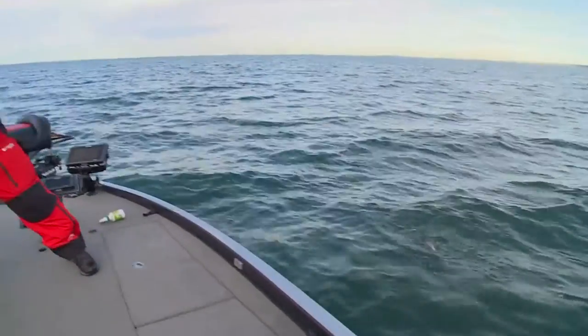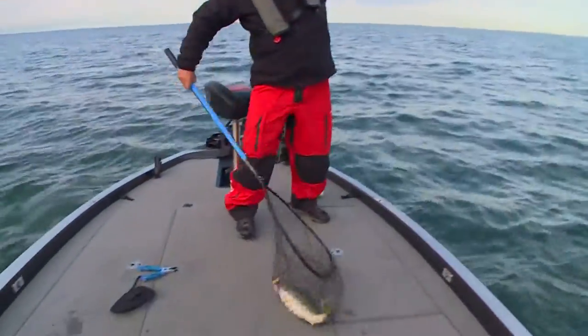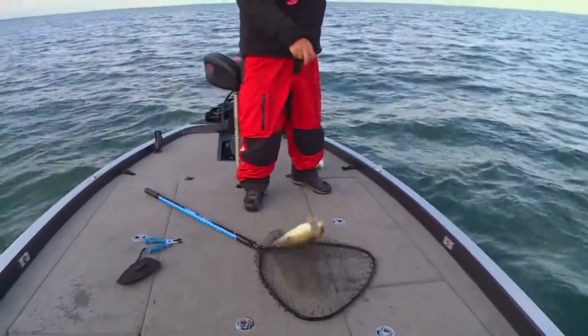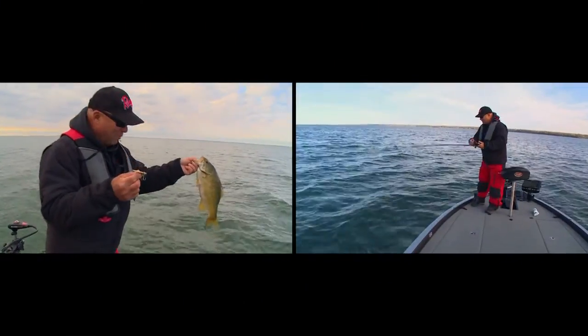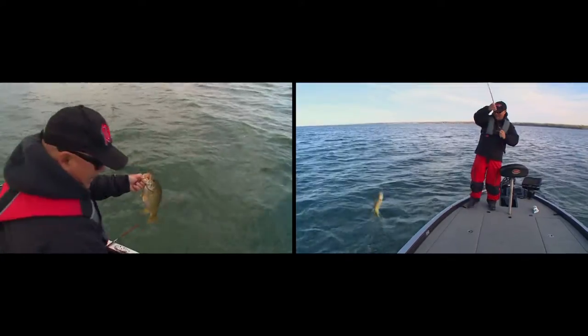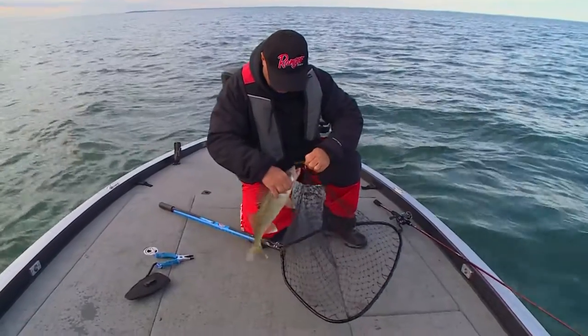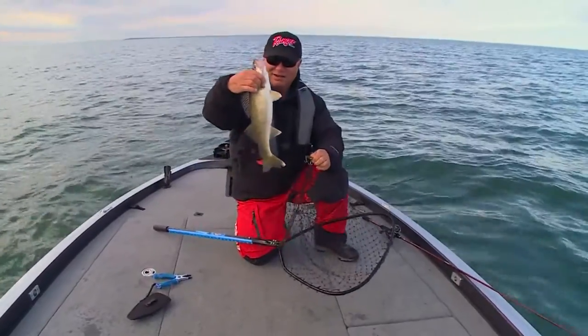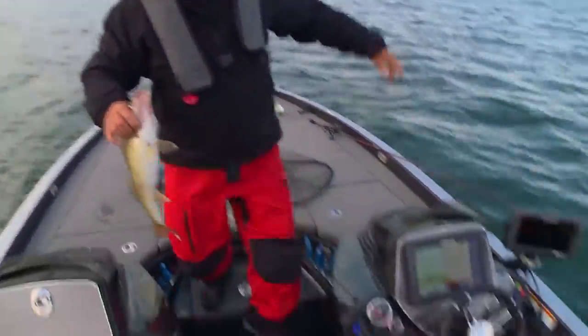All right, walleye. Very cool. That's what I like about these blade baits, though, is not only can you have fun catching and releasing smallmouth bass, which was my target species, but I'm getting some good eating walleye here. That right there is a bonus. Put that in that Ranger live well.